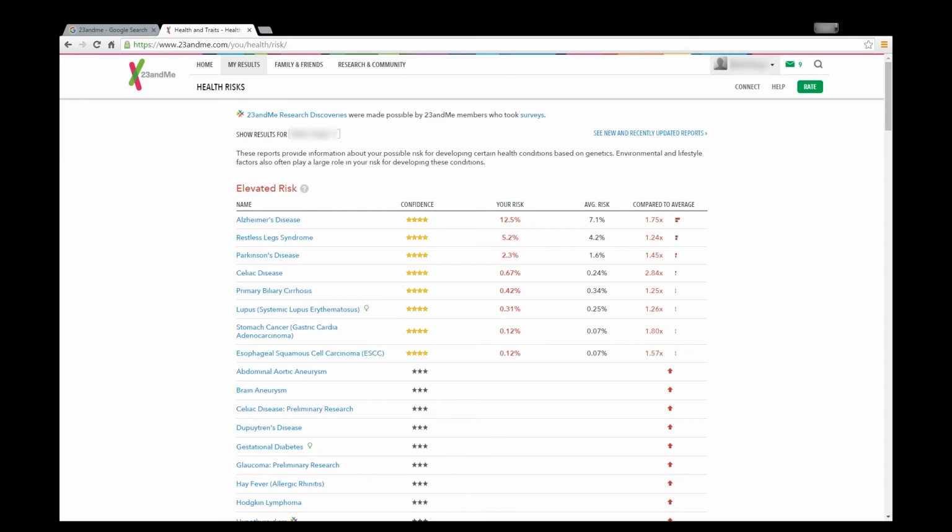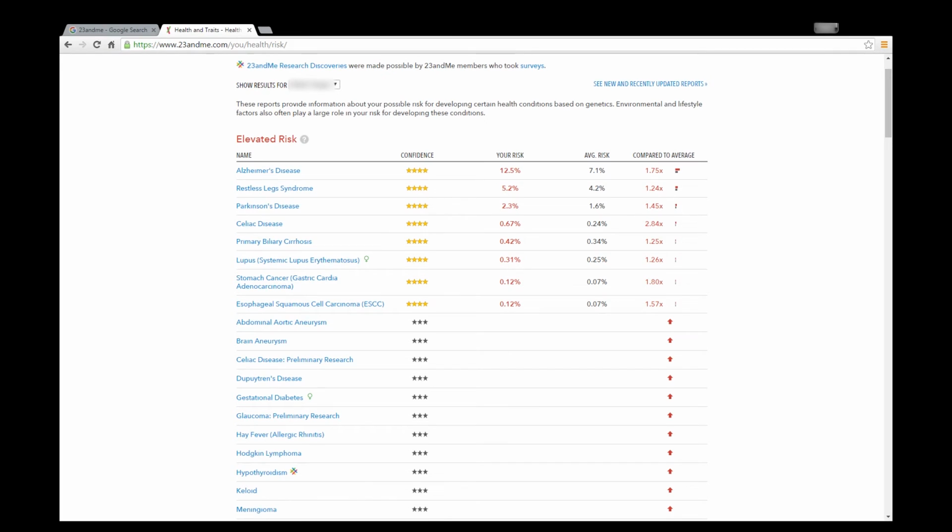One thing I knew that there would be an elevated risk for is Alzheimer's, because I've been told by my parents that some people in our family have had Alzheimer's. And as you can see, it's the first thing on the list. I'm just going to scroll through my results so you guys can get an idea of what is included. I can't go through everything because there's just too much on this list.